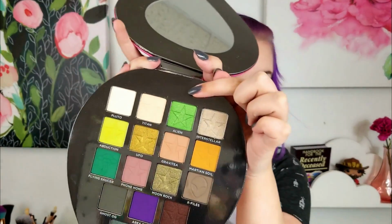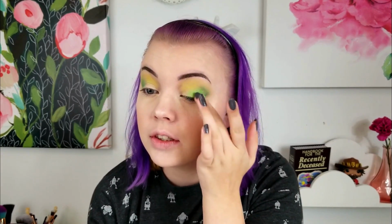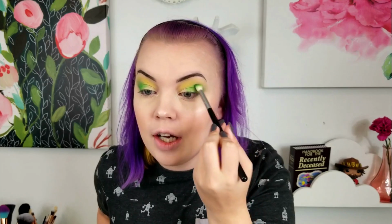And now all over the rest of the lid, we're going to use Alien, which is a beautiful bright green shimmer. It's so beautiful. Oh, and it's really bright on the lid. Yeah, I'm going to use this all over. I always apply these with my fingers, so if you want to use a brush, I'm sure it'll work because these are very soft, but I just prefer to use my finger for a shimmer. I'm going to go back into our two crease colors now and just help blend these shimmers and mattes together.